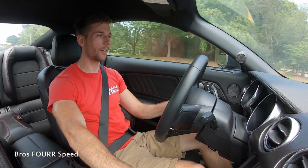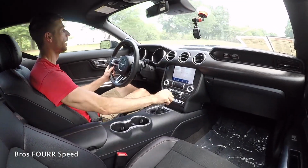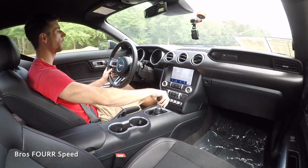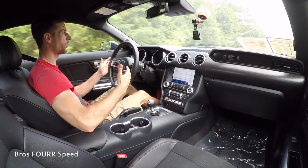Just a mild acceleration, and we are up to speed. This is a pretty cool trim level. Now, the California Special isn't anything really special. It's mainly just an appearance package. I'm not sure how many of these they've made. I don't think I've ever seen this trim level, but it's nothing too crazy, too special.